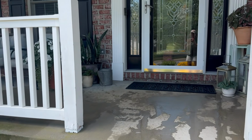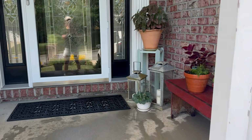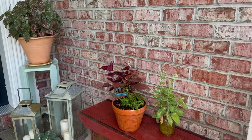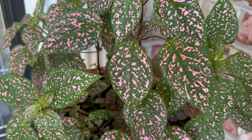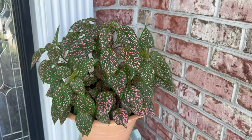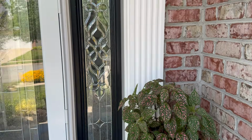Okay, the porch is done, watered. You can see it's still drying out, but I think that it feels a little bit cleaner and a little bit tidier. I just love this polka dot plant here. My daughter picked this out in the teeniest plug that you could buy, and it grew into that really nicely sized plant. It's so pretty.